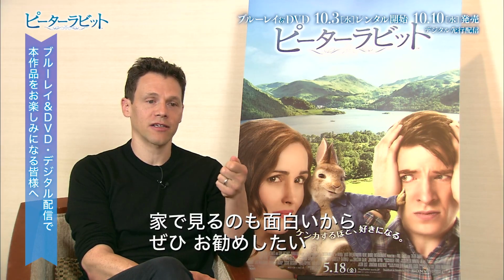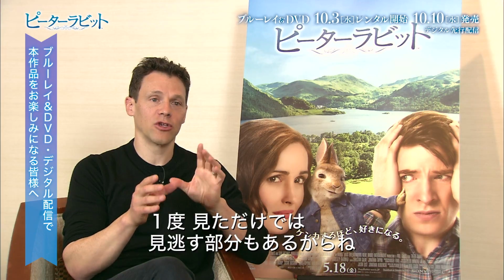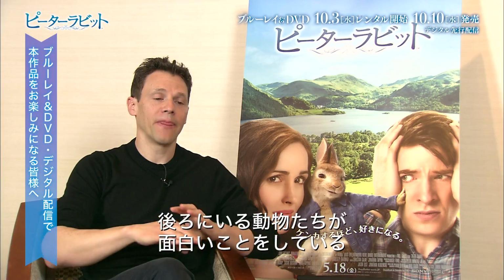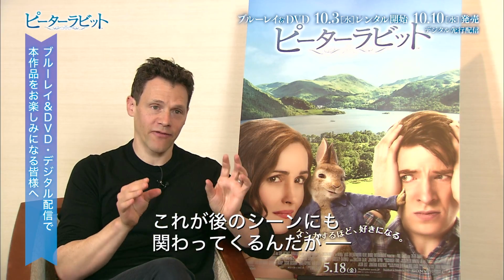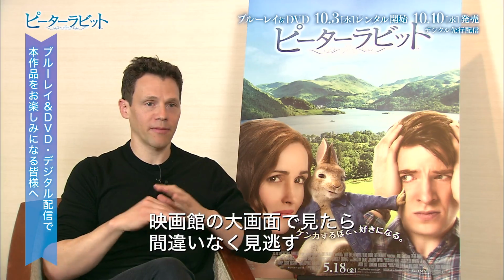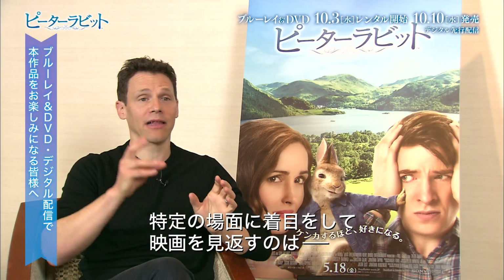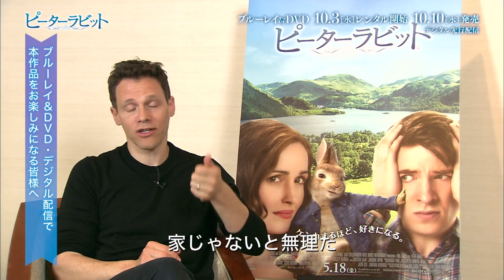watching the movie at home is actually fun, because there's so much that happens in this movie that you don't get on the first viewing of this movie. So many of the animals are doing stuff in the background. The perfect example of this is the party scene when they have the party in the beginning. Every animal is doing something specific and funny that comes back later in the other scenes that you can watch on a big screen and completely miss. And if you have the DVD, you really get to see what happens. And it also comes back later in the movie. So you can really focus on what you want to watch, and you can only do that at home.